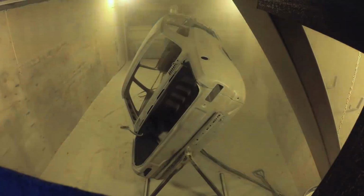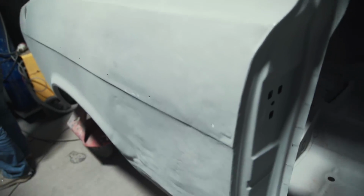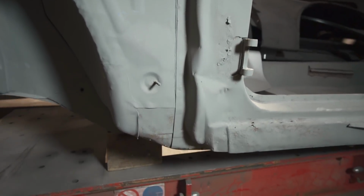We've obviously blasted the shell now, and it's come out all right. There's a bit more damage than I'd hoped. The rear quarter down there is pretty badly biffed, and the same on the other side. The A-post on that side's taken a fair old hit, and the lower part of the cell.